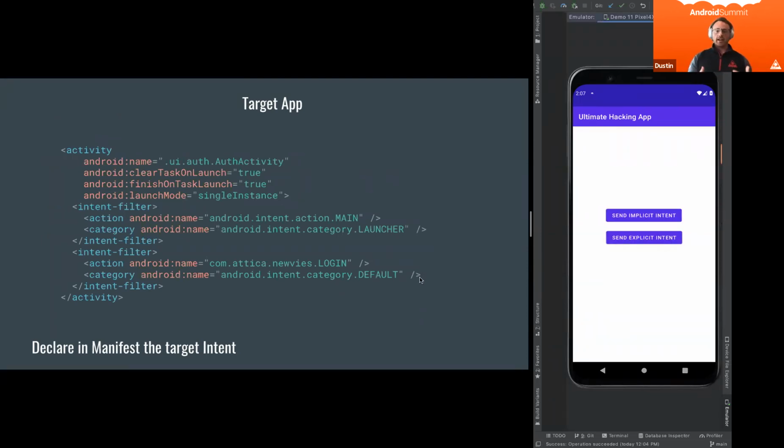So here is the target app. This is newbies. So you can see that I have my auth activity, the activity that's supposedly wanting to receive this intent. And then the intent filter declared here was com.attica.newbies.login. This is what the intent filter was designed to do. It's letting the operating system know, hey, I can handle this intent for a login, if anyone's interested in logging in over here on my poor little newbies app with no users.